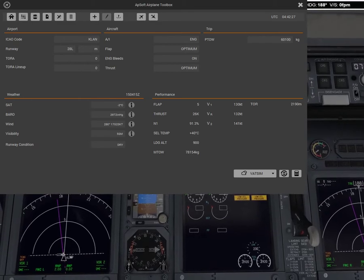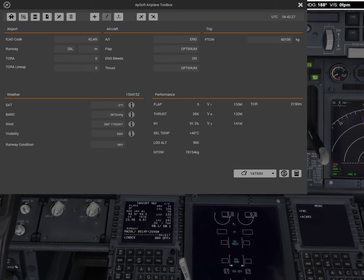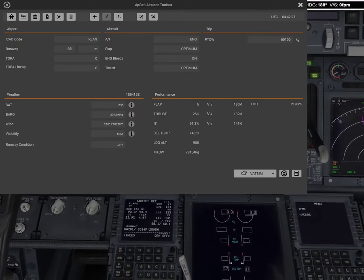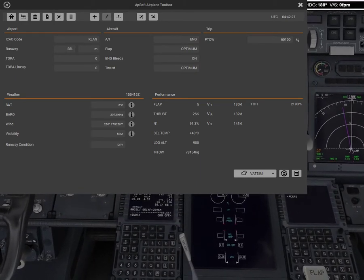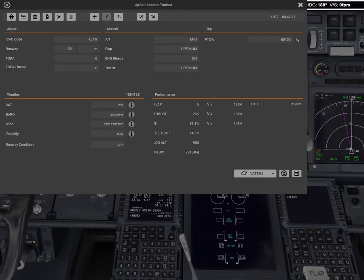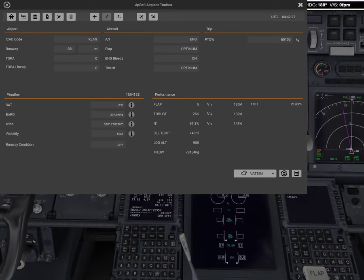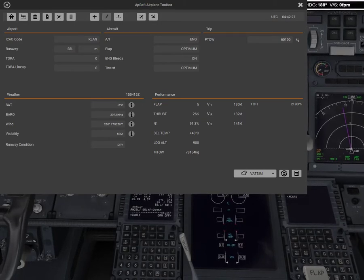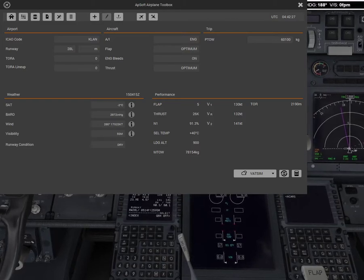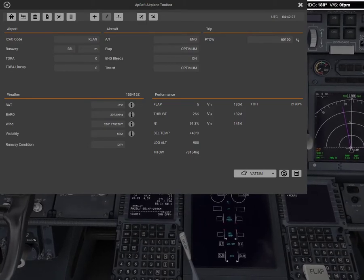Alrighty. V2 is 141 knots. That's our safe climb out speed if we happen to lose an engine during takeoff. So we set that plus 5 knots for a little bit of safety margin. Alrighty. The runway heading for our departure runway is 277. Get that set up in our heading. Excellent.